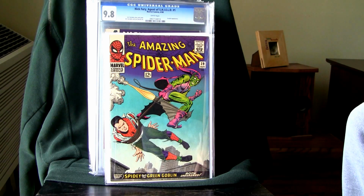But anyway, I'll just run through these real quick. These are just some of my favorite covers, and like I said, I've been really drawn to the art, so I've been realizing that I've been buying books just because of the covers.